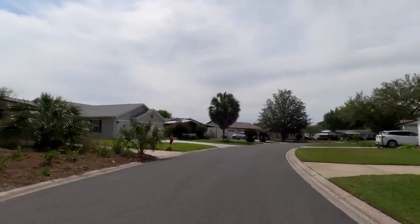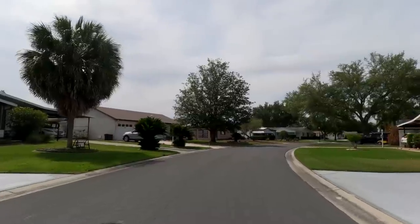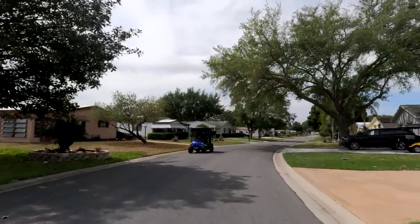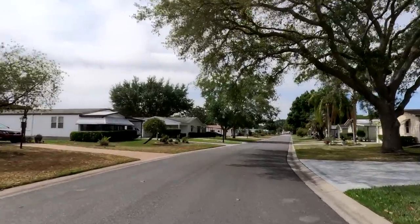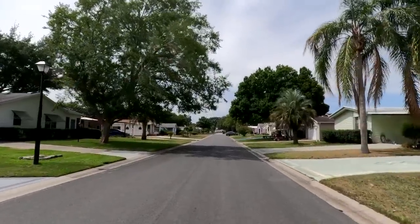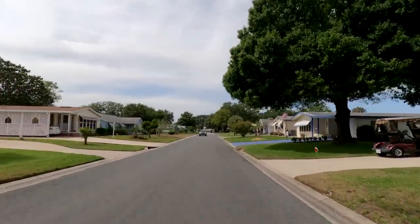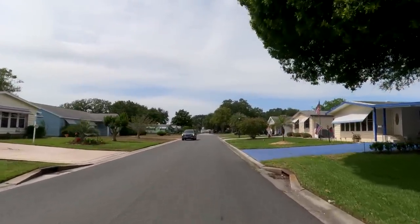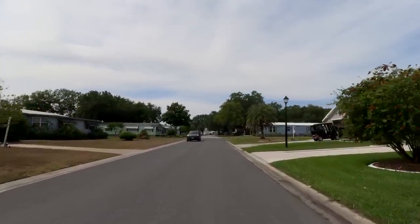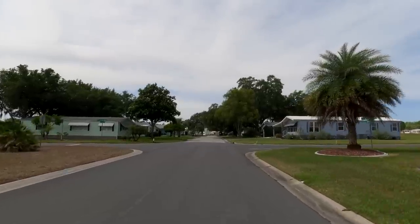Now there is a movement to go back to Florida native grasses and plants. And from what I understand, you're allowed to do that, but boy, I'm not a fan. Does not look tidy. Some of these palm trees have been down here a while. There's some monsters. Look at this blue driveway. That's bright. Something could use some water.